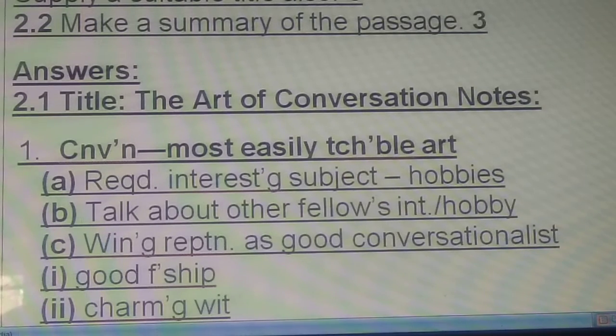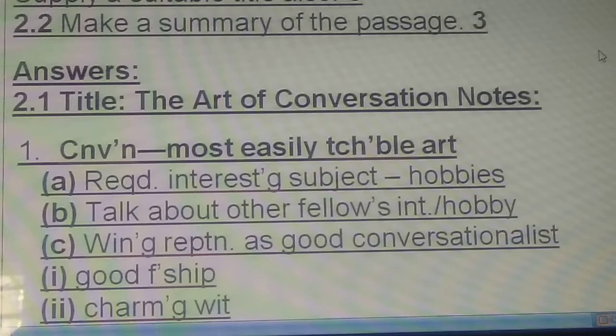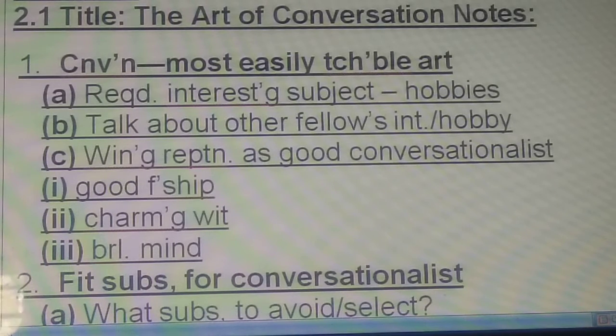See. The title: conversation notes. That's 2.1, because the question is 2.1. So here, 2.1. Under that, 1. CNVN, what is that? Conversation. Most easily teachable art. TCHBLE, that is an abbreviation for teachable art. Then under that, A, B, C. Required, see the short abbreviation used. Interesting subject, again abbreviated. Hobbies, talk about other fellows' interest, hobby.